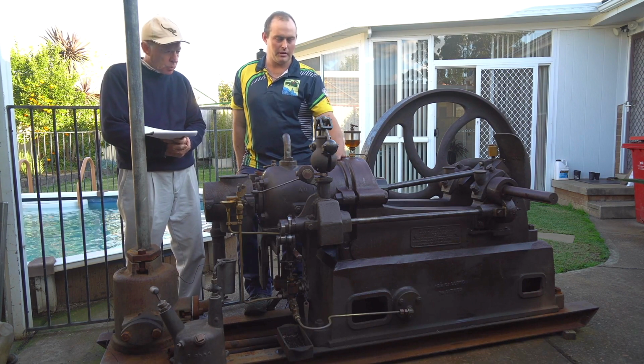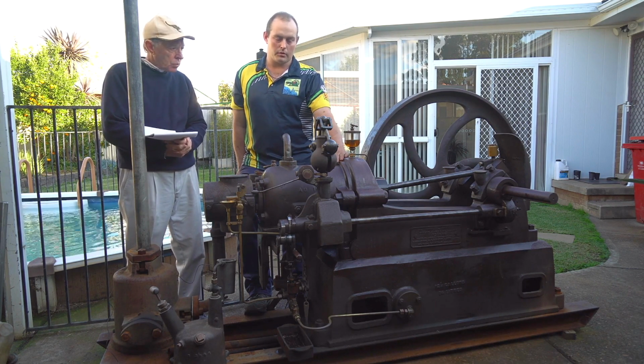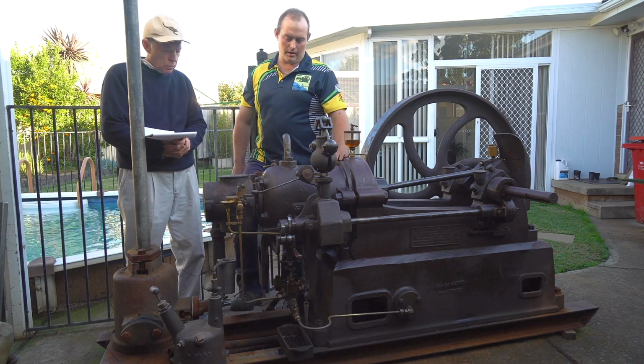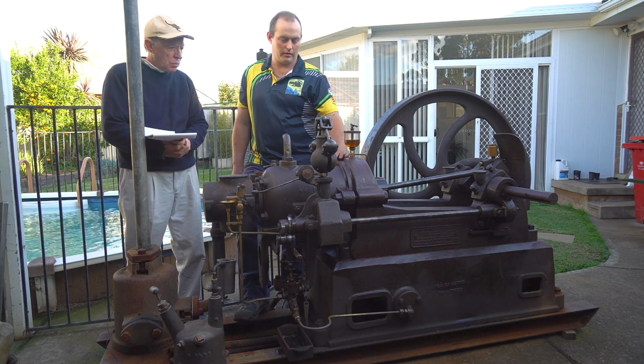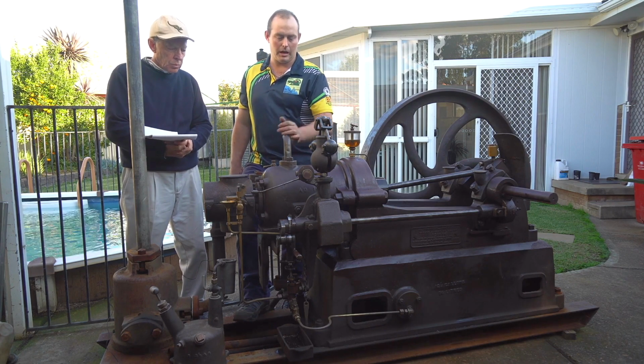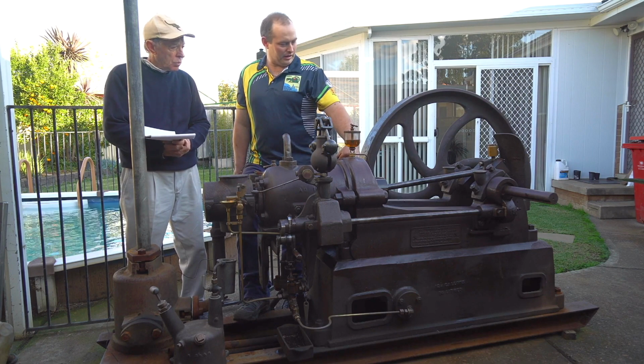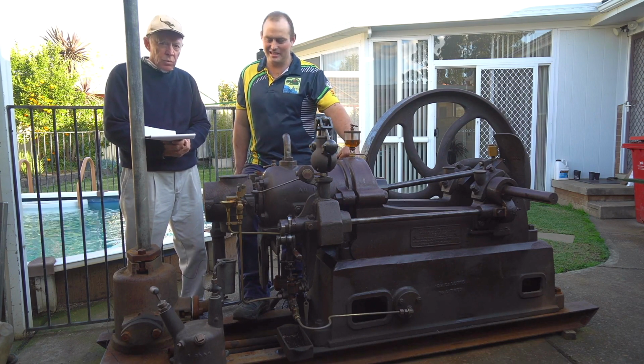They'd actually rescued it 16 years previously, and it was just too much work for them. They didn't have the parts and the know-how, the availability of parts to help them out. So yeah, it fell in my lap a little bit, this one.